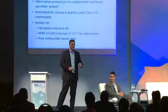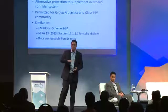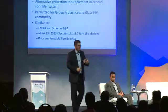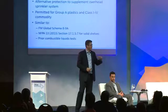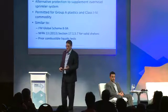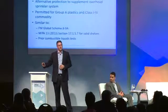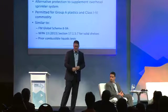The next protection criteria that went into NFPA 13 in 2016 used horizontal barriers with in-rack sprinklers that were K8 or larger. And if you look at this and look at the requirements in 13, you'll see that it's very similar to FM data sheet 8-9, scheme 8-9A. It's also real similar to a section in NFPA 13 on solid shelves, and it's very similar to some NFPA 30 criteria for combustible liquids, with some prior tests on that.